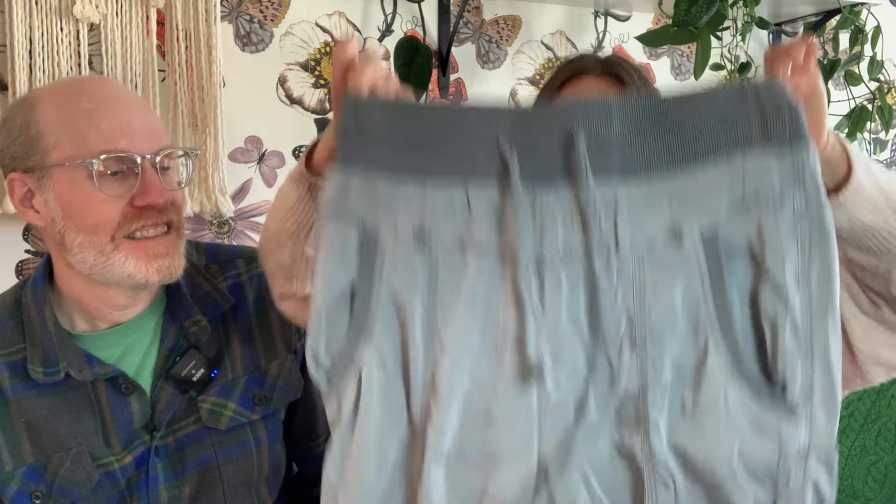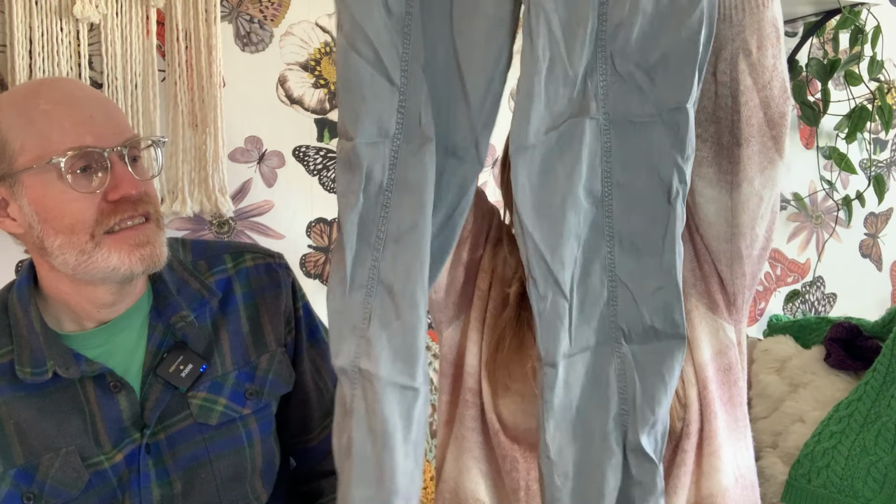Oh, wait. There's one more. This is one more thing I got at that new thrift. So this is a nice pair of, and I don't know how to pronounce this, but I think it's Marrakech, and it's sold at Anthropologie, and they're just some pants.